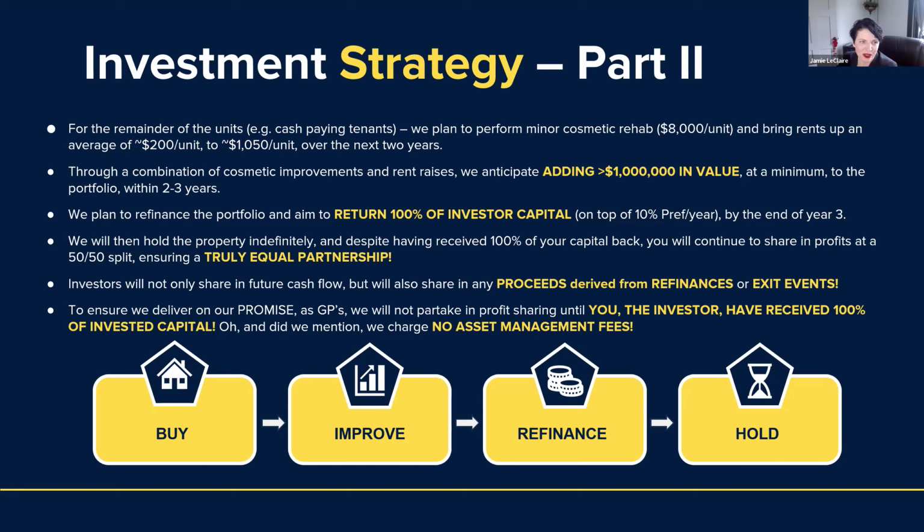We are certainly going to take these units and make them very nice. We're going to be raising rents, and all of you are going to be able to enjoy the returns from that. Oh, and did we forget to mention no asset management fees? We do not charge any asset management fees. So you as the investor will receive 100% of your invested capital, enjoy 10 pref returns, and then after we refi, we even go higher than that. So we're really looking forward to working with you guys, and we believe we've made this very attractive for that reason. Yes, couldn't agree more.